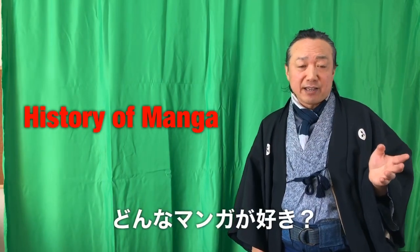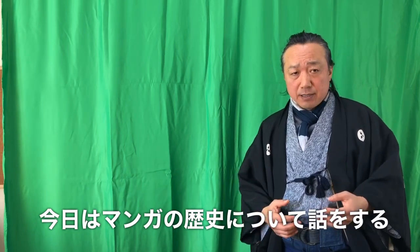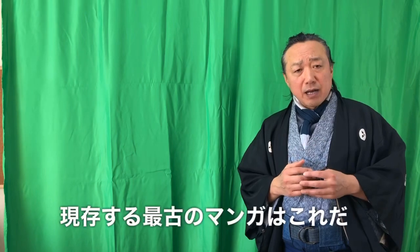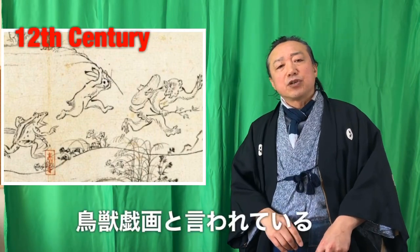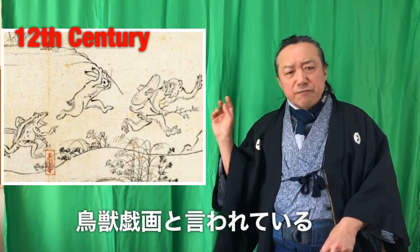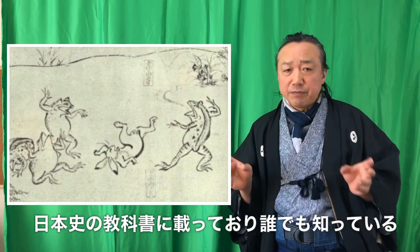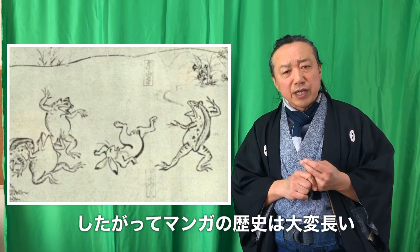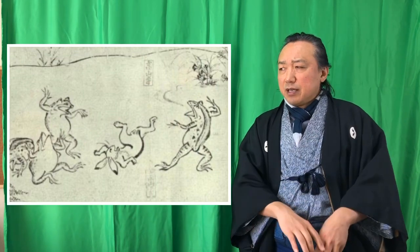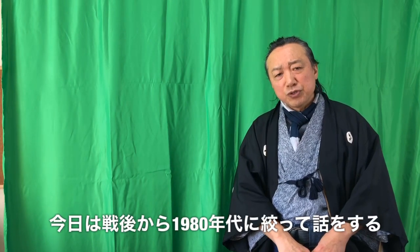What manga do you like? Today, I'm going to talk about the history of Japanese manga. But the oldest manga which exists in Japan now is this. This one is called Choju Giga. And you can find this picture in every high school Japanese history textbook. So everybody knows about it. So the Japanese manga history is too long. Today I just talk about from after the World War II up until 1980s.